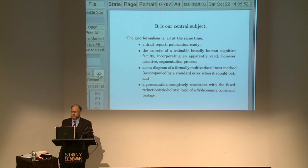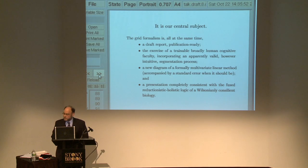I'll be showing you how to intensify that intuition over one of my last dynamic sequences. It's a new diagram of an actual statistical method, a biometrical method, so those pictures come with standard errors and with significance tests if your editor insists that you use them. That is an exactly quantitative representation.